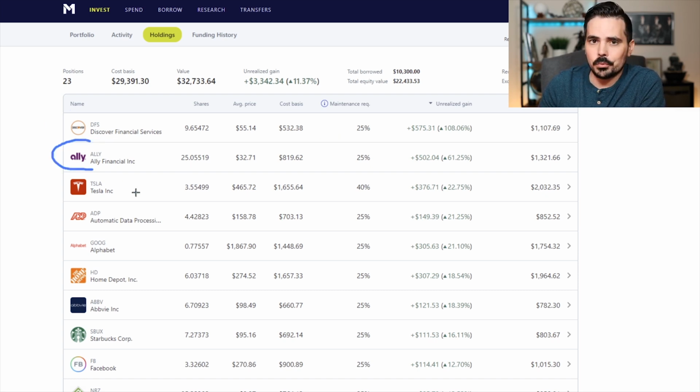So I bought these around the same time, back in March of 2020, when everything was going down. A couple months after, in April and May, the financials weren't really recovering the same way as a lot of others. So I saw that as an opportunity, and I kept buying a lot more into these companies. You could see with this one here, we're actually up 61%, which is about $502, and our average price is $32.71 with Ally.